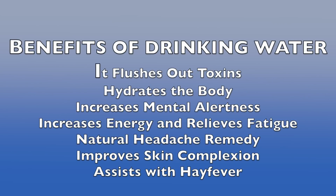Drink through the day, don't just guzzle. Sip through the day, moderate sips. Water, what's it good for? It's good for a lot of things, so many things. The list goes on and on. One of them is that it flushes toxins out of your system. It keeps you hydrated. The feeling that you get as you keep having water is amazing. You're alert, your brain is alert. There are so many benefits of taking water.